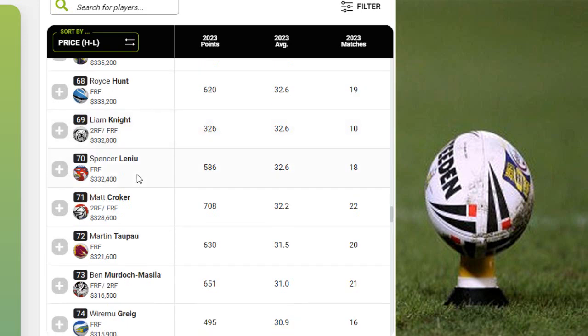But Spencer Leniu, I talked about. I'm sure he's going to be very popular to start, and maybe I'll eat my words, and maybe he bumps his 20 minutes a game up to 40. I just can't see it happening. Like, they've got Terrell May, Hargraves, and Lindsay Collins, all potentially can play big minutes. Spencer Leniu, he's that impact player.